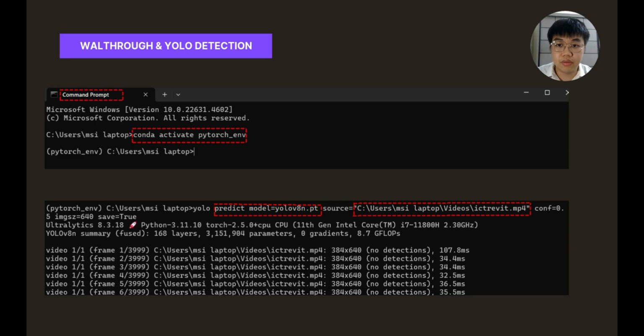This part is the walkthrough video and YOLO detection. The first step of using YOLO is to search for the command prompt in the browser. Then we click inside. Then we need to activate the environment, using conda activate with the PyTorch environment. This is different for every laptop. And then we need to input the ready model version. The YOLO we use is YOLO V8. And then we need to put in the address of our source, which is a video, so that we can detect the video now.